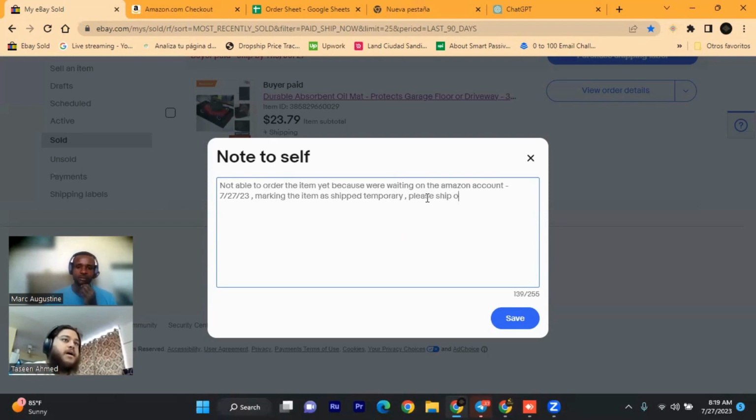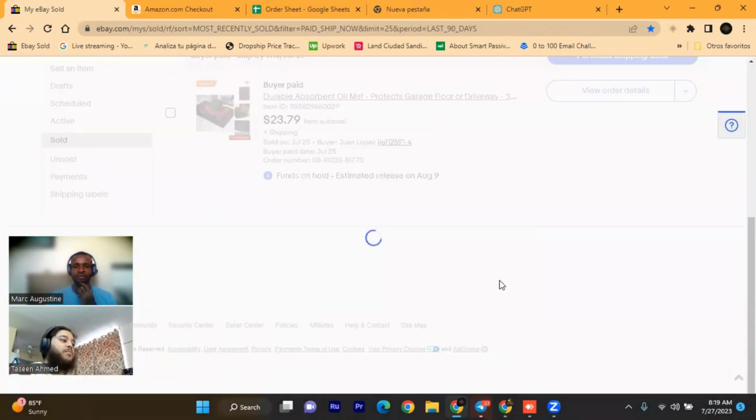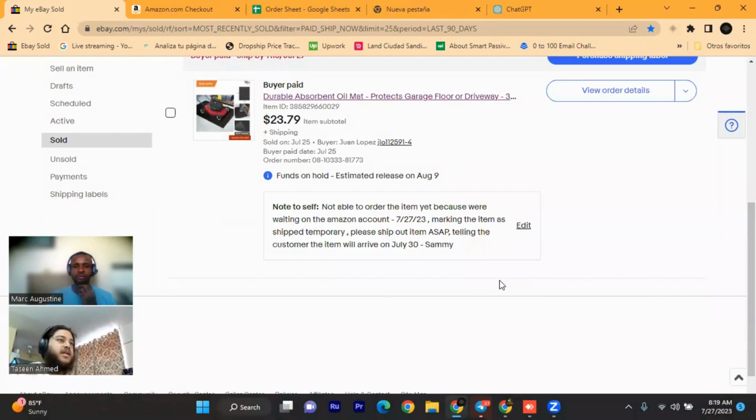Please ship out item ASAP. Telling the customer the item will arrive on July 30. And then I'm going to put my name, Sammy, so that we have a clear note of what's going on. When Mark comes and sees this message, he'll think, why is the message so long? Let me investigate. It raises urgency, you know what I mean?